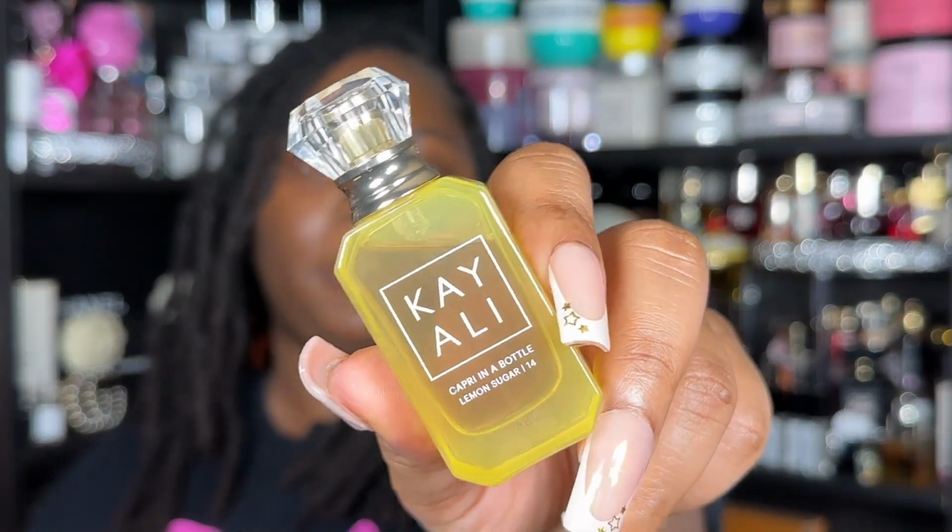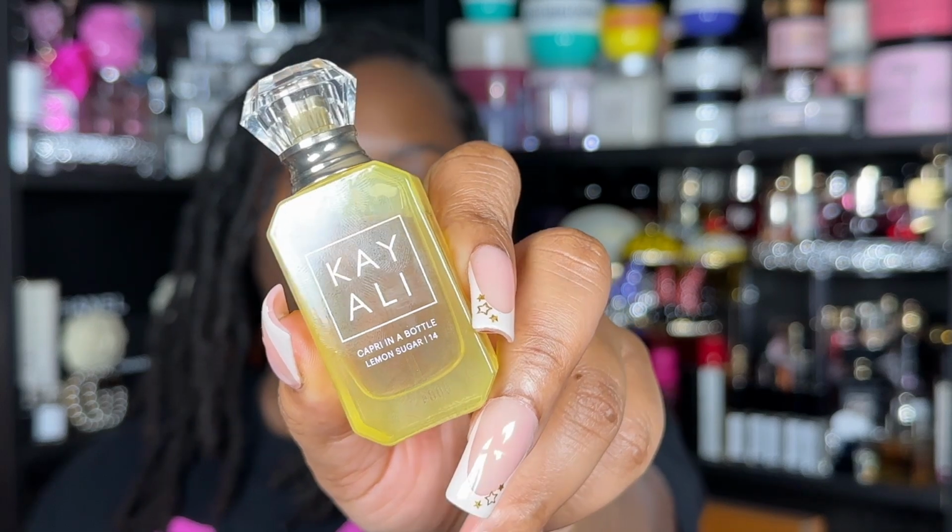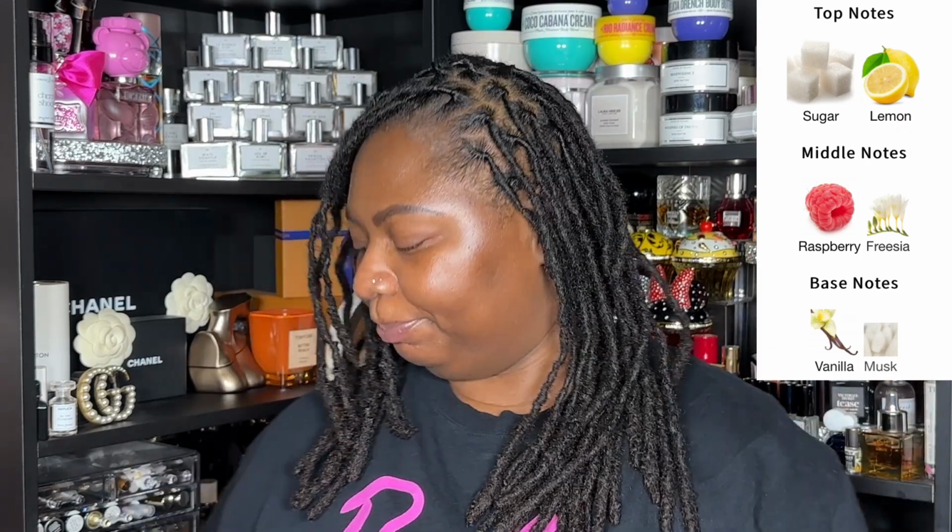Next here is Capri in a bottle. This is Lemon Sugar 14. We love yellow. It's just bright, uplifting, and fun. So this is lemon, sugar, freesia, raspberry, vanilla, and musk. Personally, I am not a huge fan of freesia, but I don't feel like the freesia is super strong in here. To me, it's almost like lemon cotton candy on my skin.